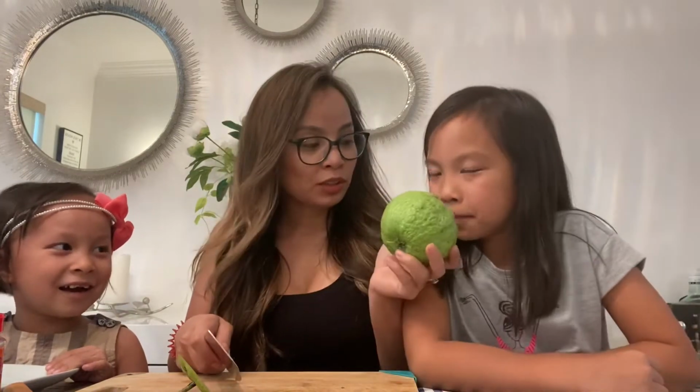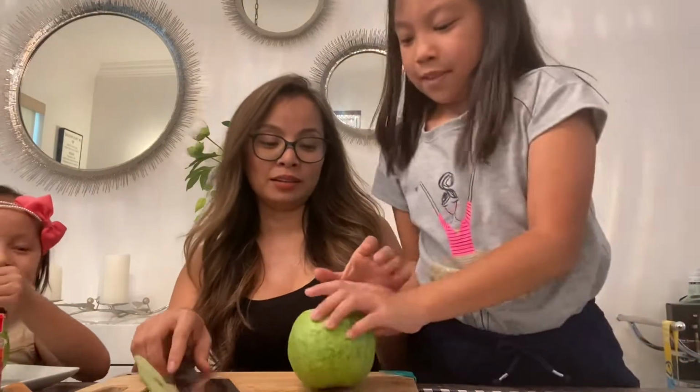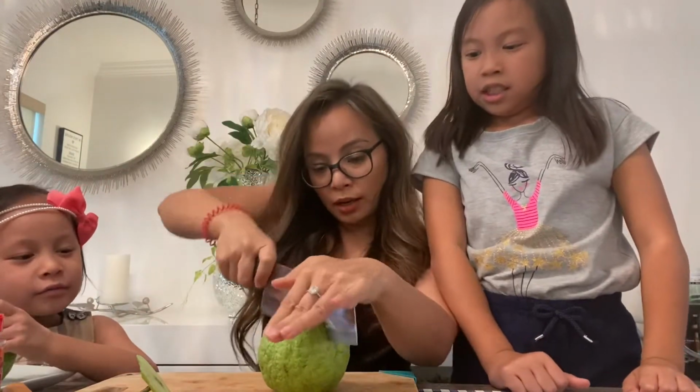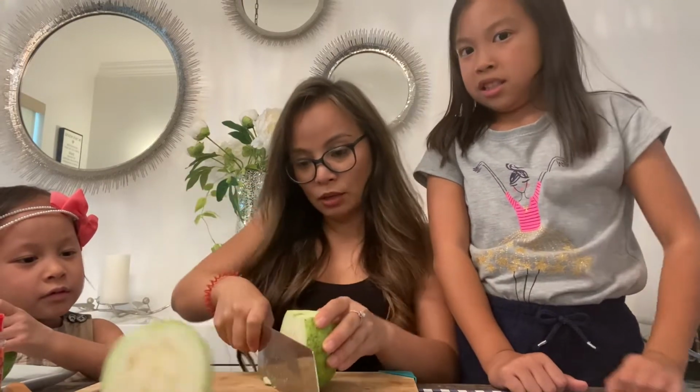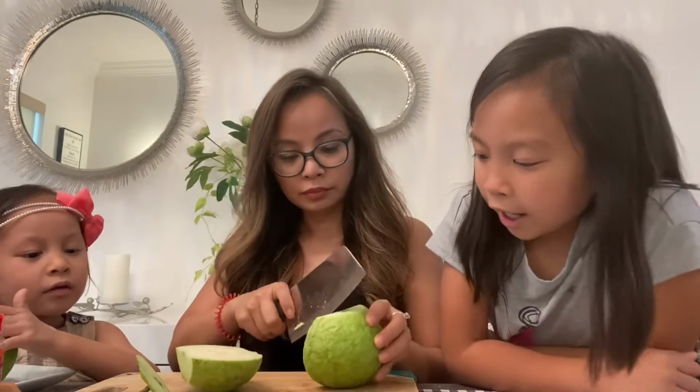Ooh. This smells good. Let's let them smell it. Yummy. It smells like pears. Alright, so we gotta cut it. Oh, let's see what happens. Oops. Ooh. Okay.